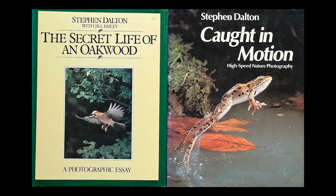And in my early 20s, there were two photographers who came to mind, and I was always blown away by their work. I studied every single publication many, many times when I was younger. Well, Stephen Dalton, this is just an example of a couple of his books. He's a British natural history photographer. He's a pioneer of high speed flash, and he has a worldwide reputation. He's a photographer who pays meticulous attention to detail, and I was always simply blown away by the imagery that he was able to create.